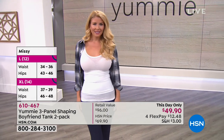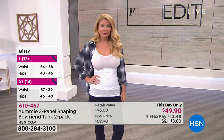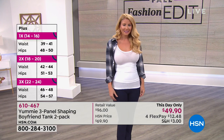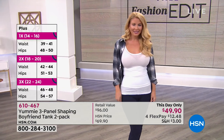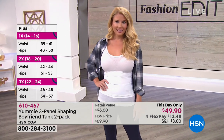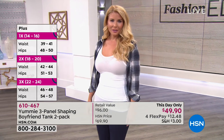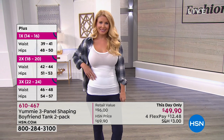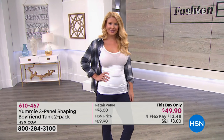Yeah, it does also give you just an extra bit of support. A lot of us like to wear our Yummy leggings with double compression and then that three-panel tank top on top to give us more of the double Yummy. It's more like quadruple, wouldn't it be? Yes, that's a lot of compression. It is.